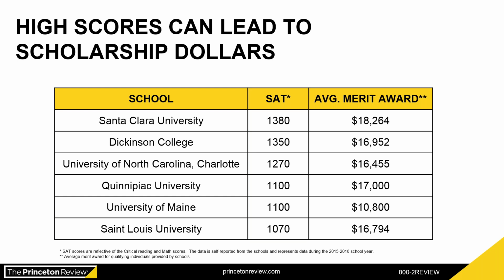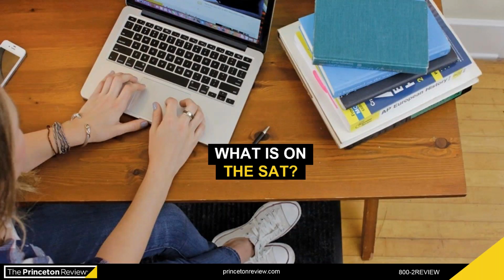That's not saying that it is set in stone. This is just an example based on past data, but it would be at least the minimum score for the scholarship. That comes in your research. When I mentioned researching your colleges and having conversations with the admissions representative, this would be a question you would want answered: what is the score for merit aid and admission as well. So let's talk about what is on the SAT.